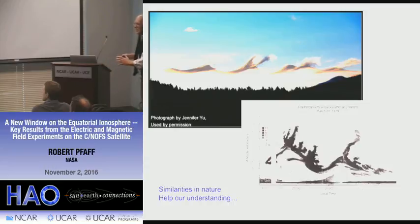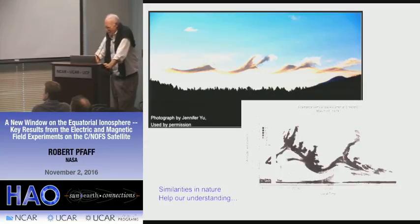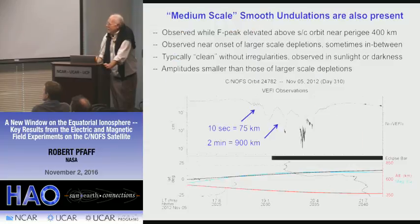that maybe something this large, just from the energy density argument, maybe is driven by large-scale shear or large-scale flows, as opposed to just some little wiggles that then started to grow on their own. And we also see even smaller scales.